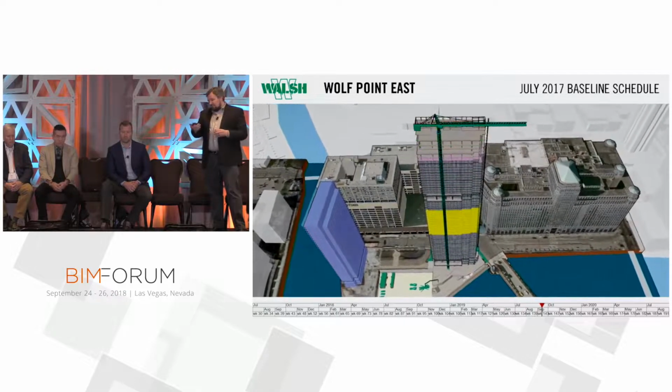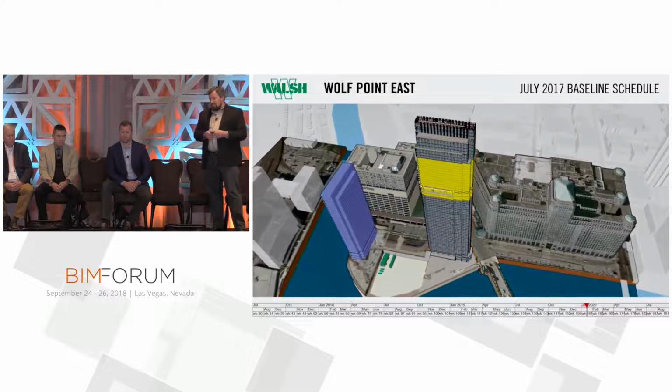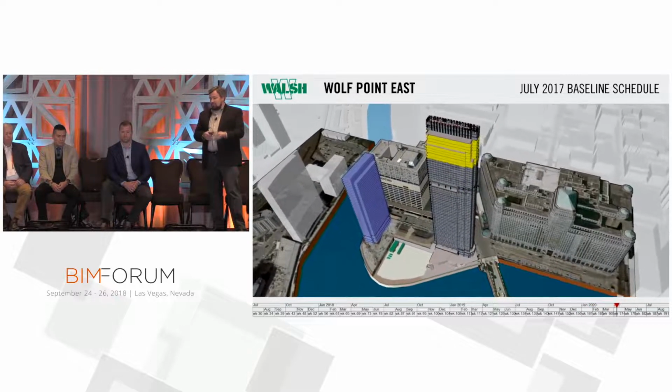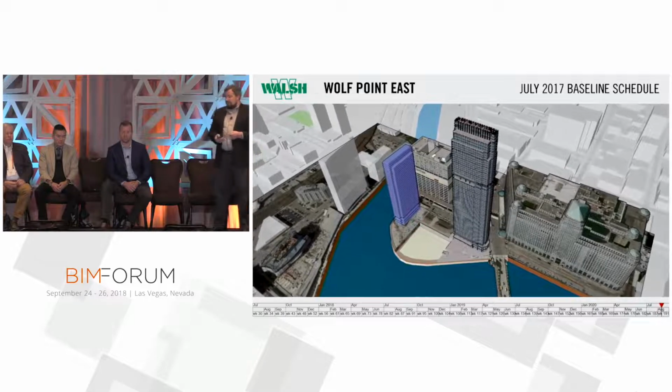And then the bottleneck is going to be that hoist on the right side, where we can't turn over the units on level 4 until it's no longer needed on level 58. And then we're turning over units on the lower levels while still finishing the upper penthouse floors. And if you're familiar with the geography of Chicago, that's Merchandise Mart there on the right.